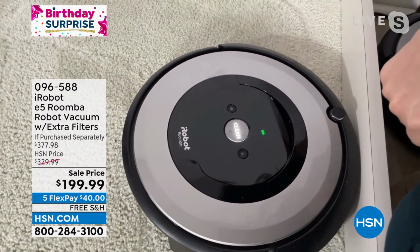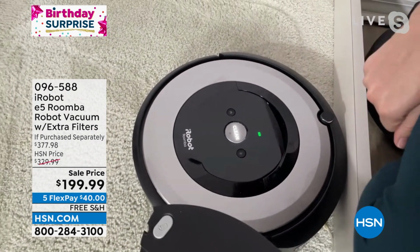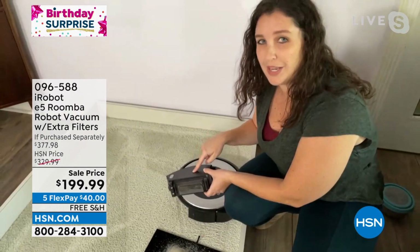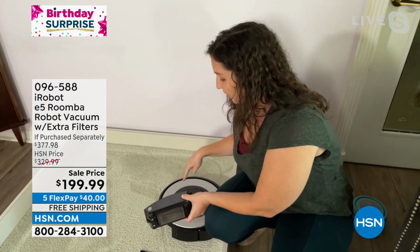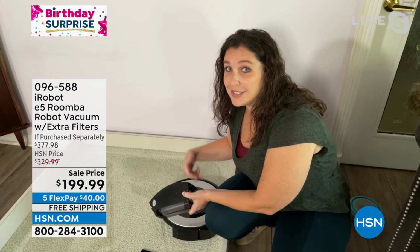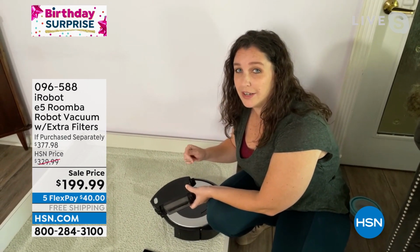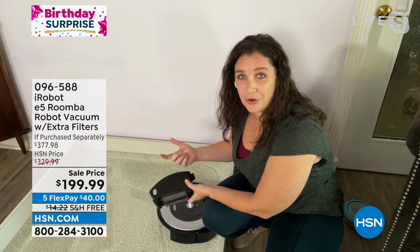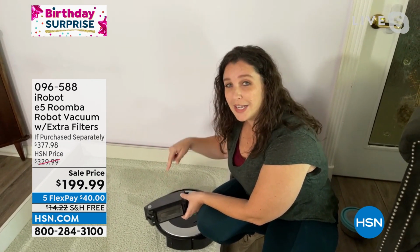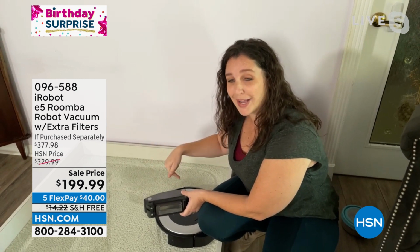Reinstall the bin. Then press clean. Error 14. Okay, so what just happened there is I didn't put the bin back in, and whenever I hit the clean button, it was ready to go, but it said, hey, by the way, you don't have the bin in there. It doesn't just give you an error code that you then have to go Google and figure out. It talks to you and it tells you to put the bin back in.